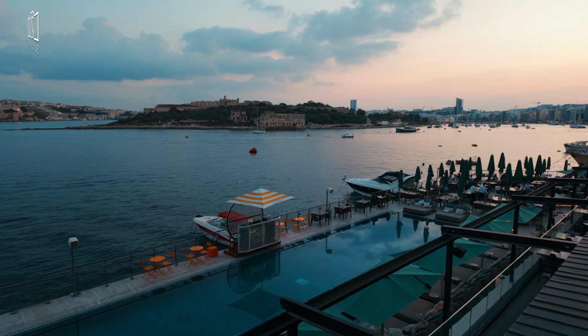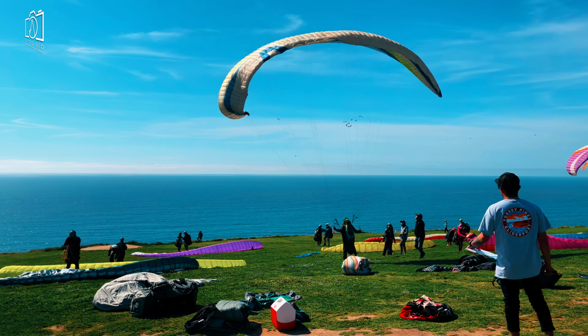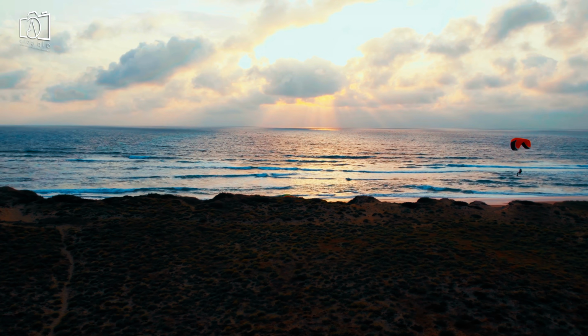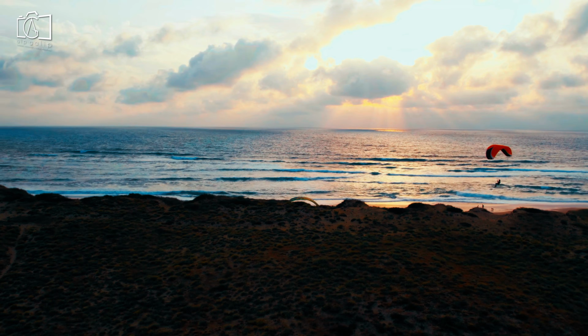Relaxing at seaside promenades, I strolled along bustling waterfronts, stopping at cafes to enjoy a coffee while watching the boats drift by. Paragliding over landscapes, I felt an adrenaline rush as I soared high above the coastline, taking in breathtaking views of the island's natural beauty.